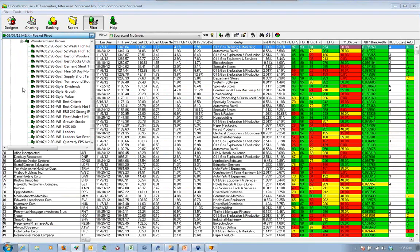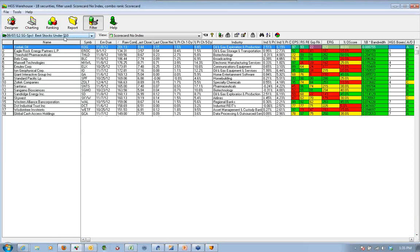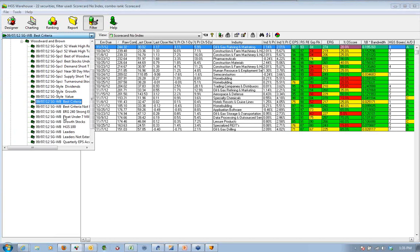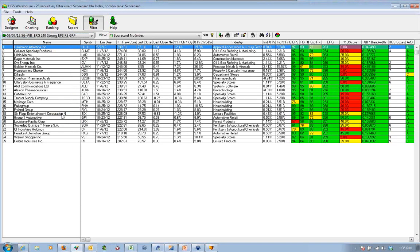Now, you want more. In here are a number of planned searches that list stocks. Those are the best ones under 10. Best criteria. ERG 240. ERG is a combination of earnings per share rank, relative strength, and group rank. You want it to be above 80 for each, or above 240. So these are highly rated groups. How about if I teach you how to find which stocks make it into the most of those lists? If being in a list is good, being in a lot of lists must be better.